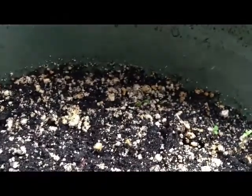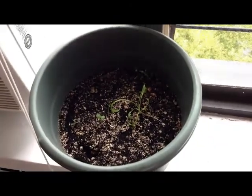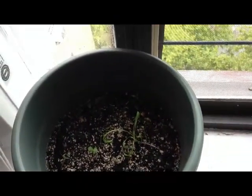Let me see if we can give them some light. You see those 2 little buds right there? Let me see if I can point to it. Right there. 2 little buds. So cute. Yep. So they're going. That's going strong. That's staying in my window. And I probably don't have the dirt high enough to have a good light source, but like I said, it's all an experiment. We're going to see how far it takes us. Let's go ahead and move on to the kitchen.